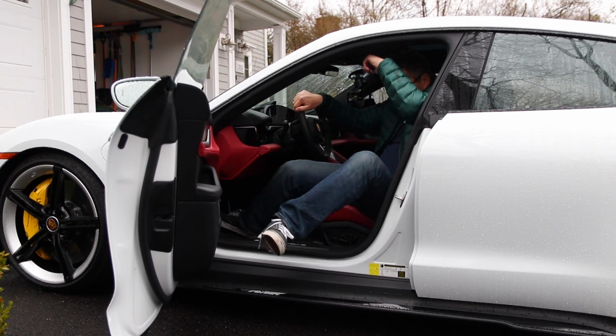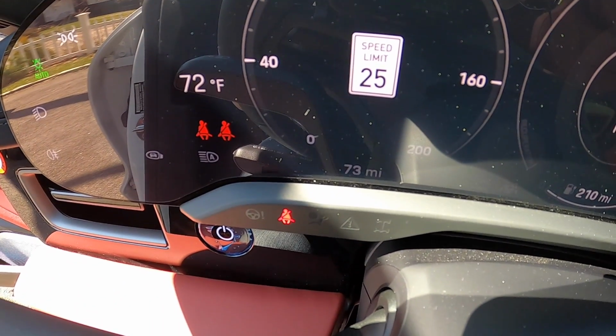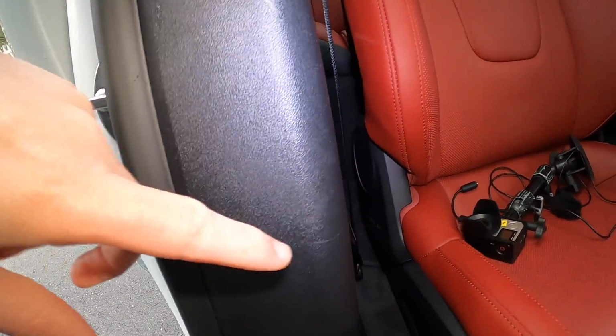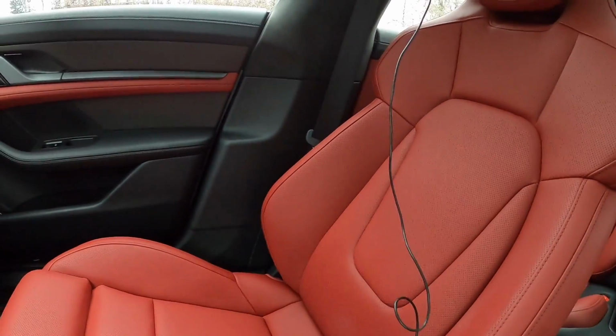And what I noticed was, this car had 50 miles on it when I got it. It was brand new. Yet it still had noticeable damage on the B-pillar from people scraping their backside past it, both on the driver's side and here on the passenger side, and I think that's why we see hard plastic just here.